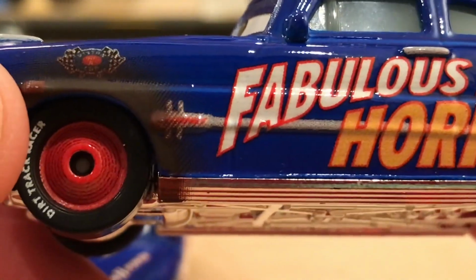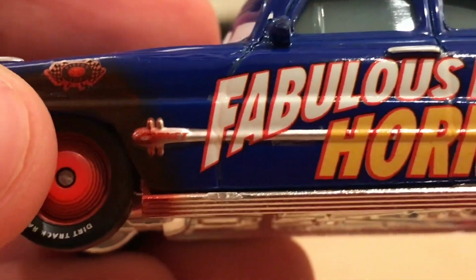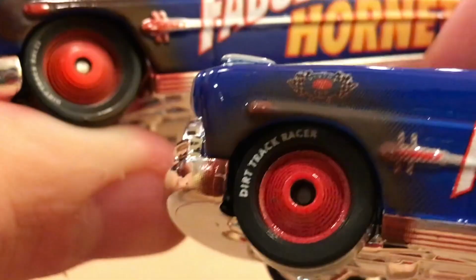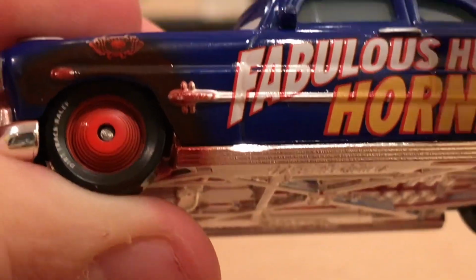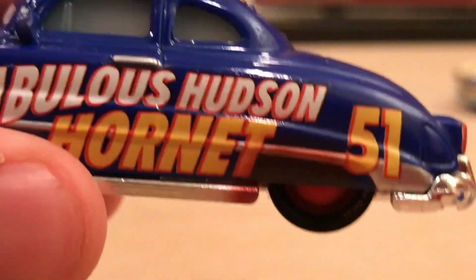Now the decals are a little grainy, and that seems to be a common characteristic of all the Thailand cars, whereas they're a little bit more crisp from China. But you can definitely spot some differences, like on the dirt track racer text. It looks like it's a little bit more bold on the new version. The dirt doesn't look as prominent around the fender there. Definitely seems to cover a lot more area on the Chinese version.